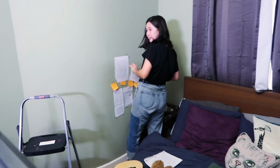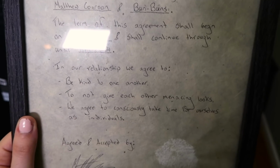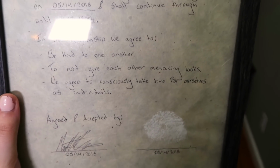There's Madeline over there, hello. So Madeline just found this and it's the cutest thing I've ever seen. I don't know if I'm allowed to show you this very legally binding contract, but I'm going to. It says, this contract is entered into between Matthew and Bun Buns. In the term of this agreement, in our relationship, we agree to be kind to one another, to not give each other menacing looks, and we agree to consciously take times for ourselves as individuals. Is that the sweetest thing you've ever seen? Because it is for me. I don't know, I can't get over it.